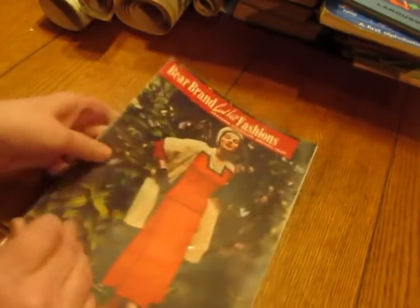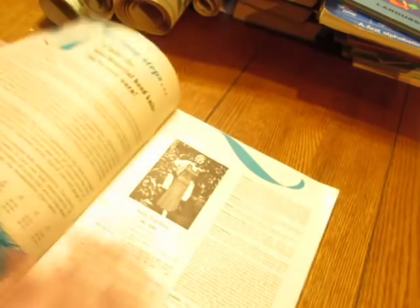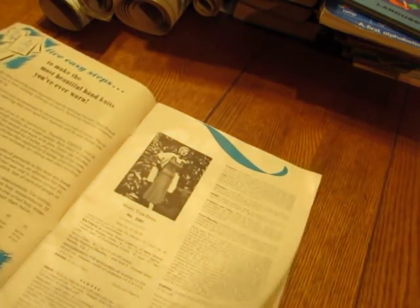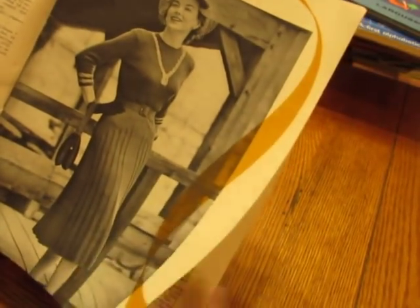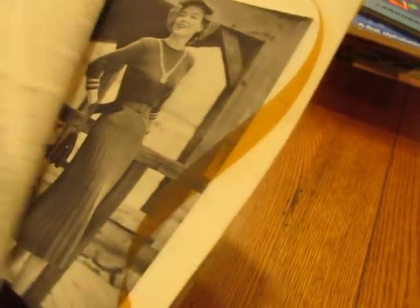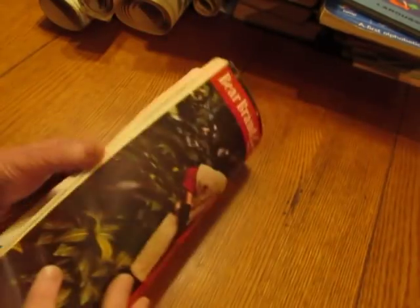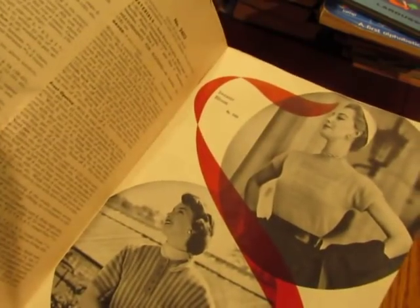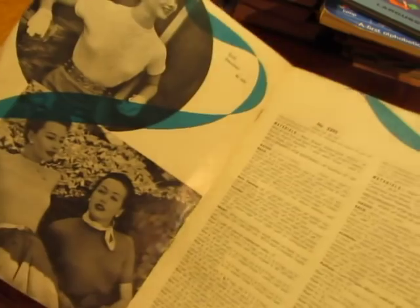And then this one is knitting. Bear Brand Hand Knit Fashions. I got this one because, 1952, because of the nice black and white illustrations of the ladies wearing the knitted garments. I thought they were nice pictures.